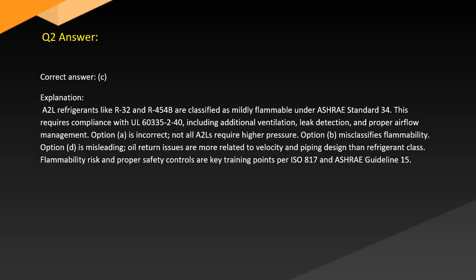Answer. Correct answer: C. Explanation. A2L refrigerants like R32 and R454B are classified as mildly flammable under ASHRAE Standard 34. This requires compliance with IEC 60335-2-40, including additional ventilation, leak detection, and proper airflow management.